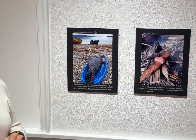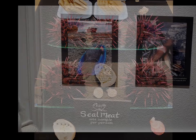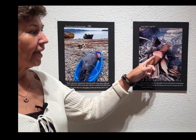This here was the actual seal that was served at the opening. We had seal meat at the opening, which was delicious, and everybody tried it and actually liked it. Here we have seal meat and seal fat.